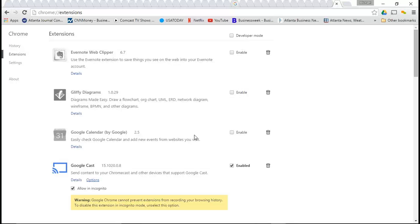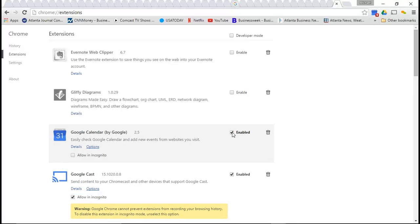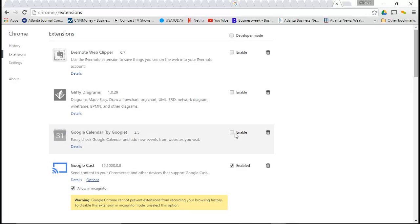Now once you're in here, these extensions can be enabled or disabled. If you see, I clicked on Google Calendar and it popped up here. If you've got a lot of these things running, that is why your browser is moving slow. I unselect as many of those things as I possibly can, and sure enough, when the internet connection is good, it runs fairly good.